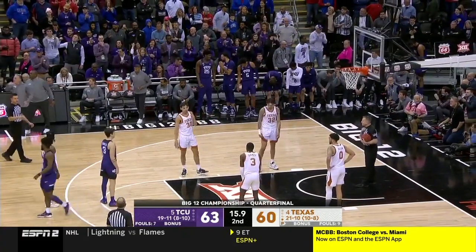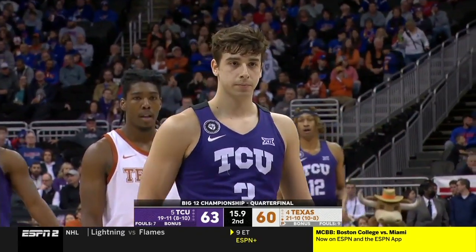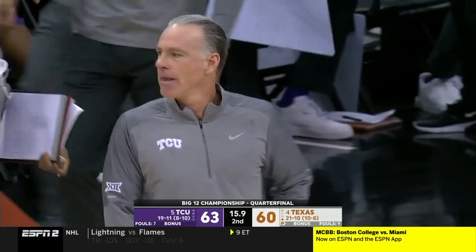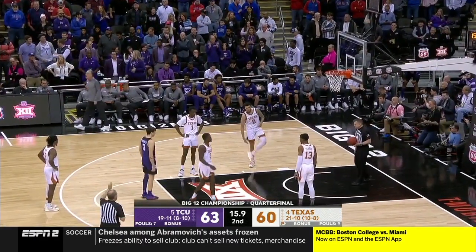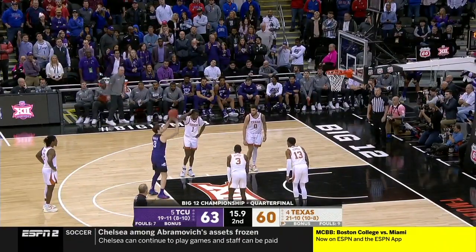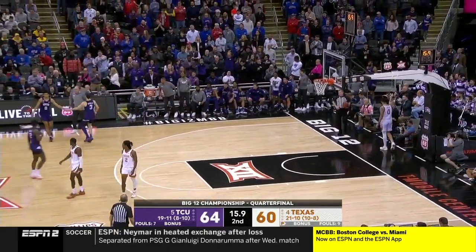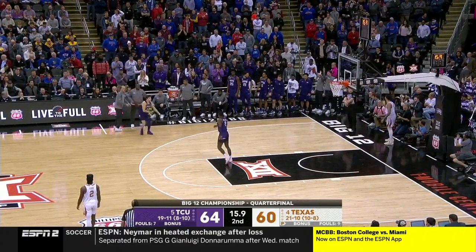Francisco Farabello, 89% from the free throw line, hits the first one. Still a one possession ball game. And Chris Beard uses one of his two remaining timeouts. Still one timeout. Misses and fouls. It'll be a one-and-one opportunity for the Texas Longhorns. Again, Farabello, 89% from the free throw line. And he makes it. Huge free throw from Francisco Farabello, the junior from Argentina.